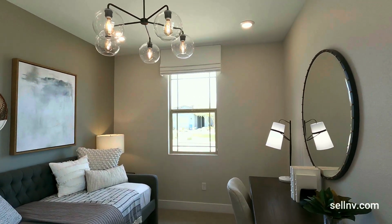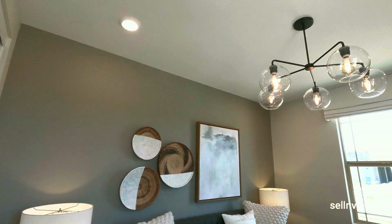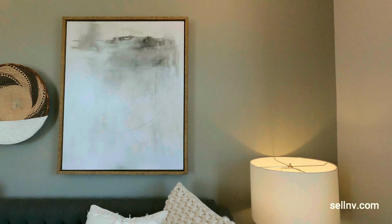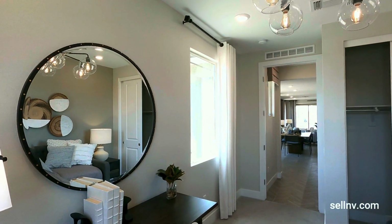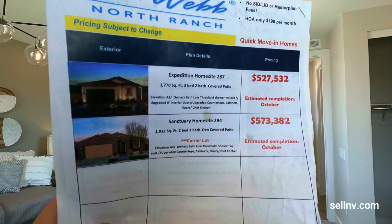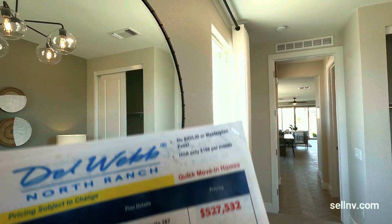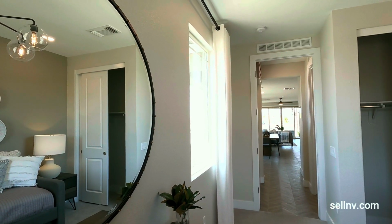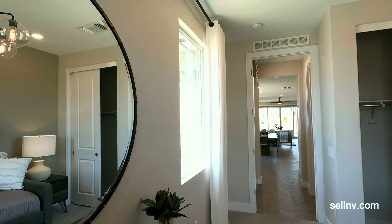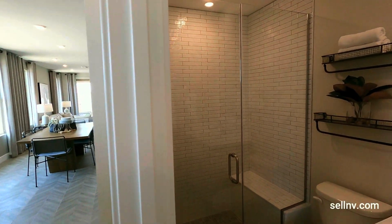They do have a whole bunch of homes, about 5 or 6 of them, that are being built right now for quick move-in. So if you don't want to wait almost a year for a house to be built, do call me. There is a list of homes that are going to be available soon. I believe a couple of them are right over here, home sites 294 and 287, right around $500,000-$600,000-ish. And then there's also all these homes, and lists do change, so do call me for an update in case somebody buys them.